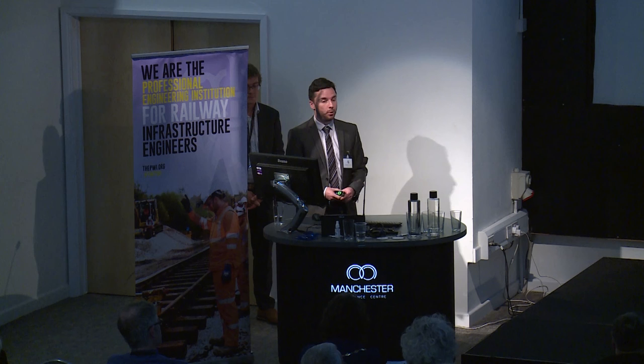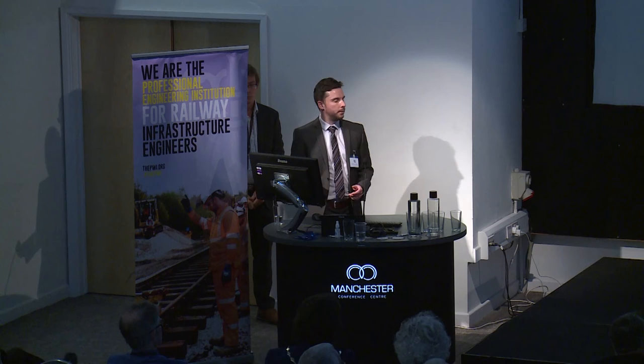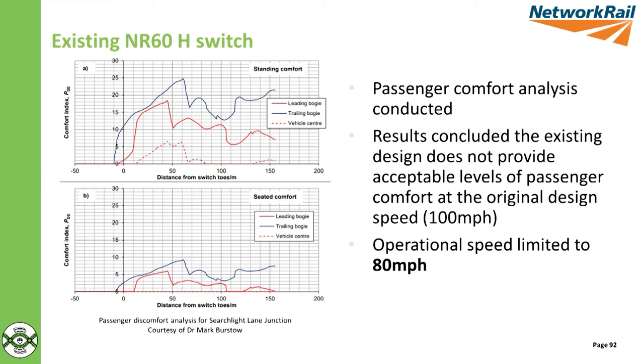The issue we had at Searchlight Lane was that shortly after it was open, we started getting reports of passenger discomfort going over the switch. So one of my colleagues, Mark Burstow, was commissioned to do a bit of a study on why this was happening. The first thing that he found was that the switch that was installed at Searchlight was installed perfectly to design. There were no variances within tolerance, so any of the issues we were having were likely with the design and not the specific installation at Searchlight Lane.